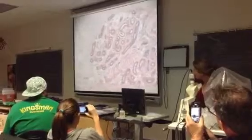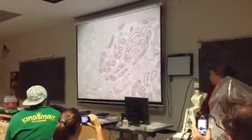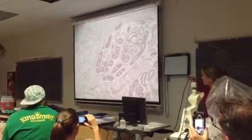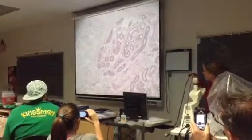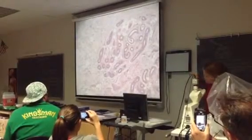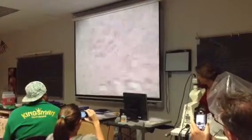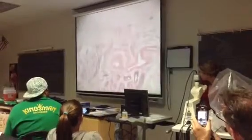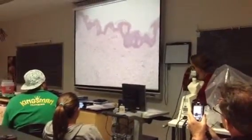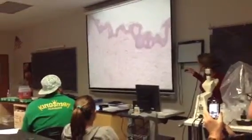Okay, now here's another one. This one, actually the difference is pretty easy to tell, huh? Sometimes it's easy, sometimes it's not. So this is clearly smaller. This is also a sweat gland, most likely the eccrine sweat gland. And remember, the eccrine does the watery sweat. Here's another one. Okay, and so this is also a good slide for differentiating the sublayers of the dermis.